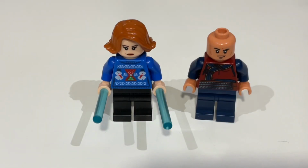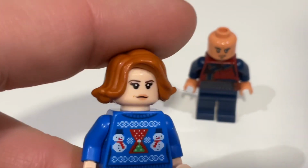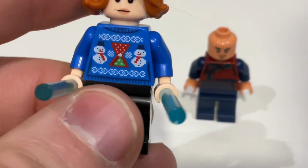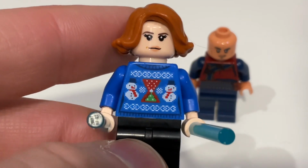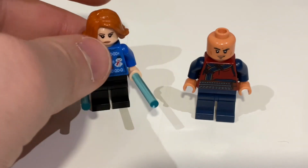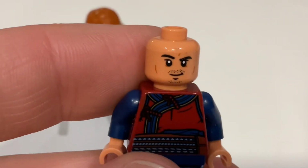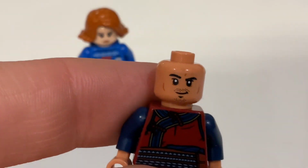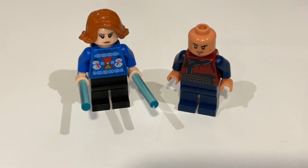I don't know if I can really call these my least favourite minifigures, because, being Lego minifigures, they are definitely not terrible. I guess just from my own personal thing, obviously I know Black Widow, but to be honest, if we didn't know that that was Black Widow, that could just be any sort of sulky woman in a Christmas jumper with 2 glow sticks. And then Wong, again, I quite like the design on his body piece, and he's got a cool expression, but I guess one of my least favourites because I don't know who he is or where he's from, so sorry guys.